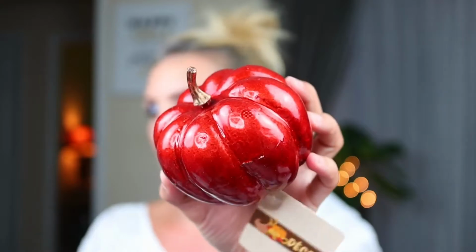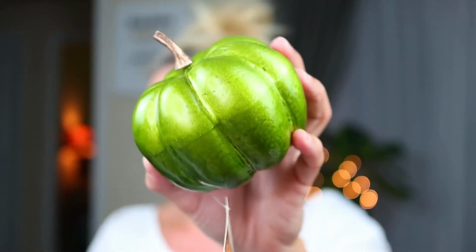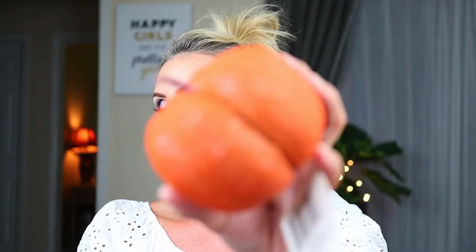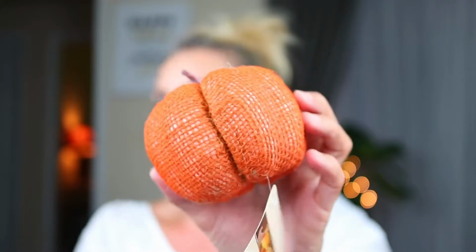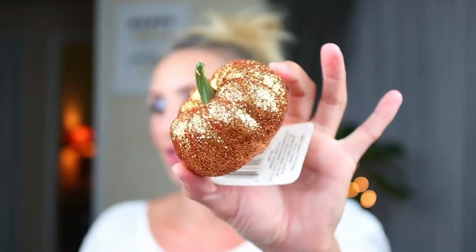Then I got one of these. It's kind of a reddish pumpkin. I got one that's kind of orangey. I got one that's green. And then I got this one that's kind of like a burlap, which is super cute. I love all the different textures and finishes and stuff. I think that's the key to decorating, you know? And then I got this one here. You gotta have a little bit of glitter. So I got this little glitter one right here.